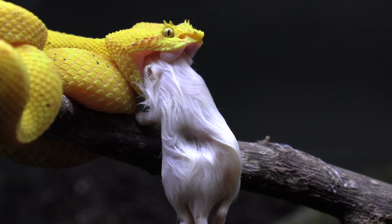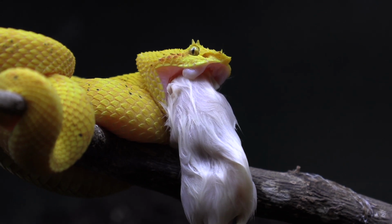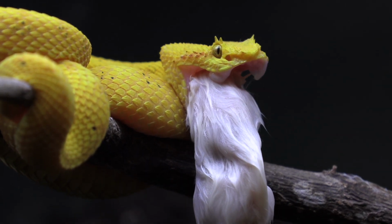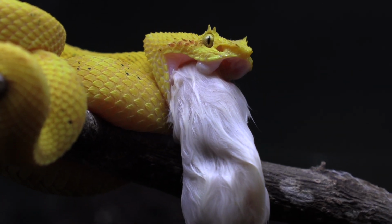I love finding these snakes out in the bush of Costa Rica. I can't wait to get back out there one day. Hopefully in the near future, Costa Rica is back to letting people come and visit. I definitely like to go to my second home.